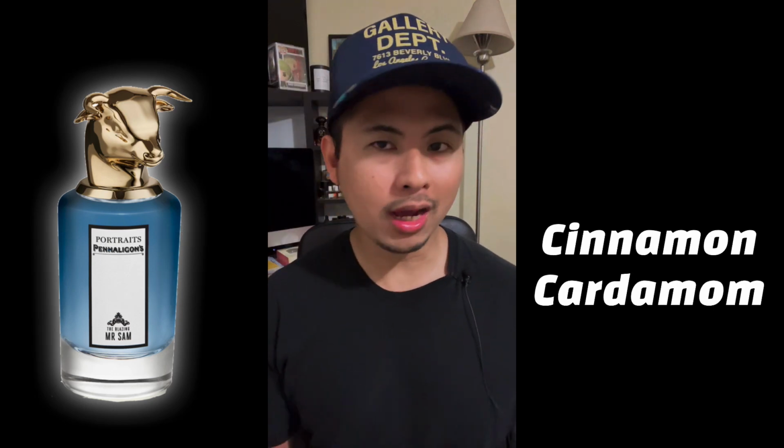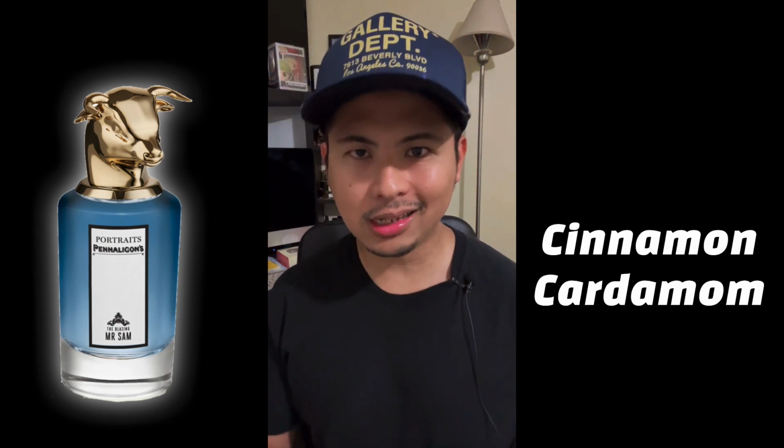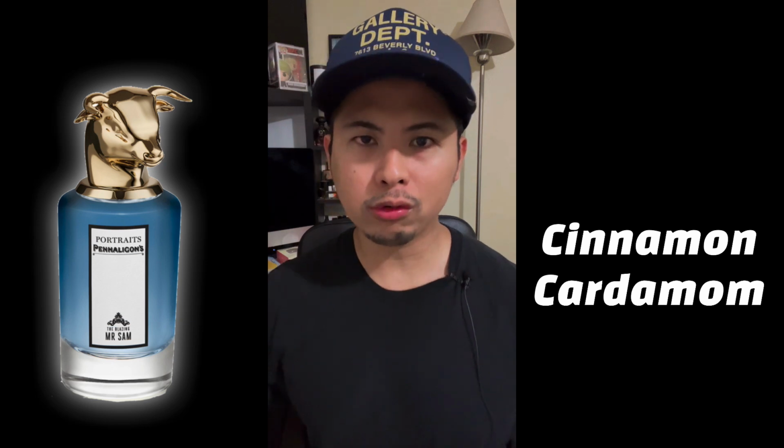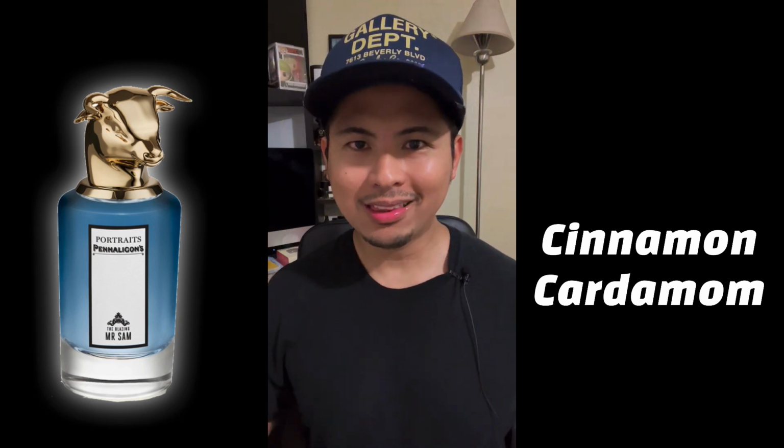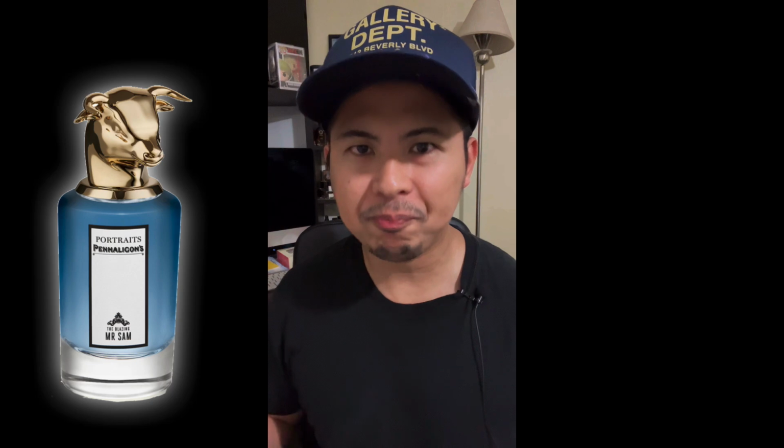Now, those are not really blockbuster shocking notes, but because it's cinnamon and cardamom, you can almost just go to the conclusion that this is a spicy, attractive type of fragrance, okay? Because you've got cardamom, which is a spice, you've got cinnamon, which is a spice with some sweetness, you know it's gonna open up like that. It's gonna open up with some bravado.